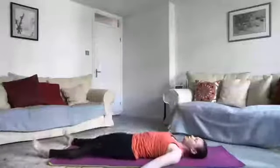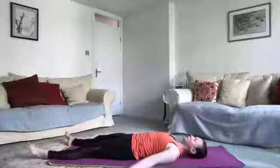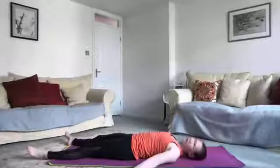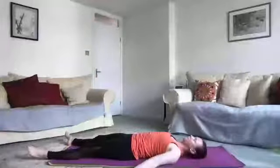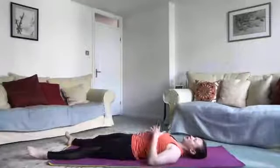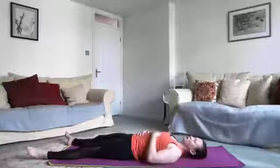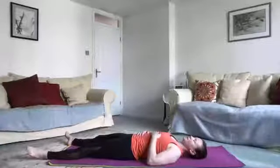Just taking a few moments to really tune into your body and breath again. Allowing yourself to fully relax and rest here in Shavasana. Place one hand on the belly, one hand on the heart space, or just above the hand that's on the belly.